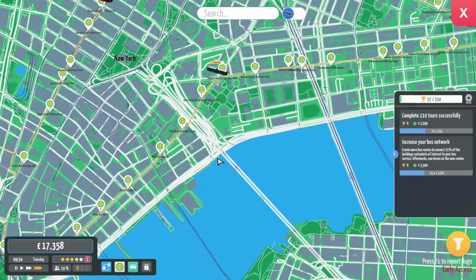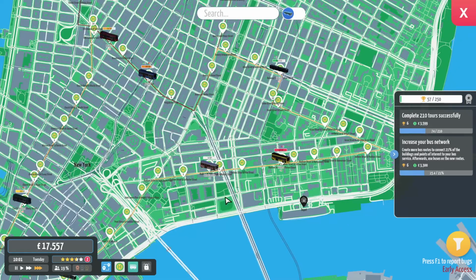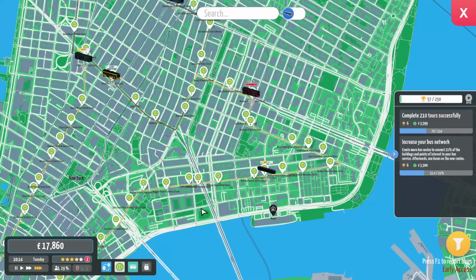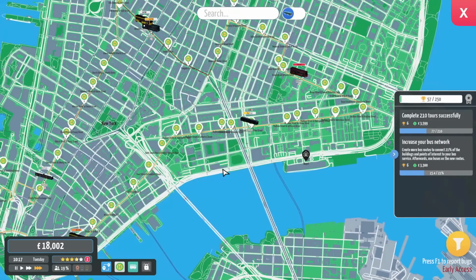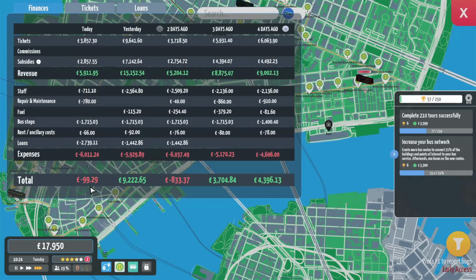There we go. It's doing alright though. I ain't gonna lie. It's doing alright on this line. But it's getting to the afternoon right now where the routes do slightly die down a bit. So, what have we made so far? About to break even. Not bad. We've done nearly 4 grand in ticket sales already.